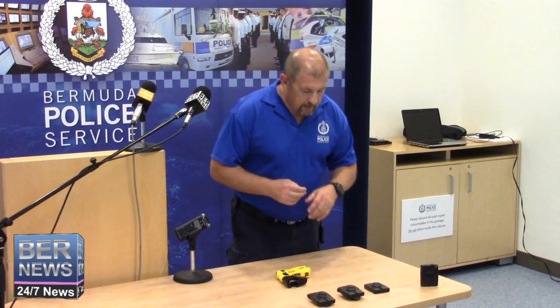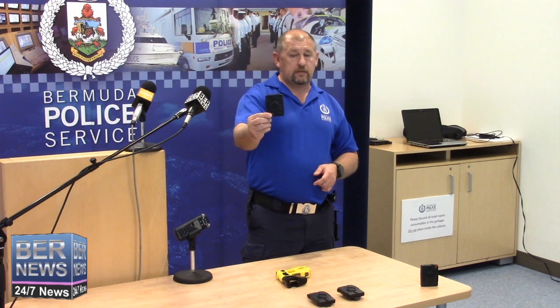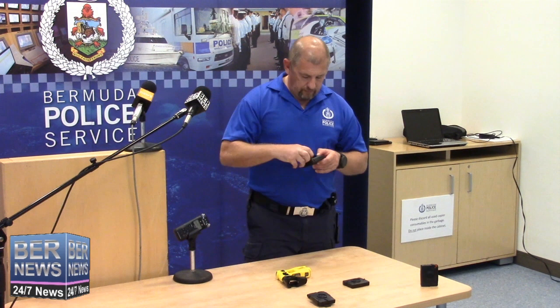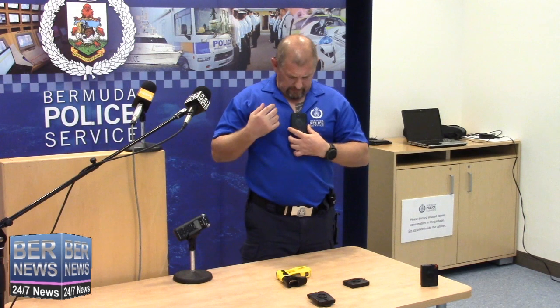Tell us about the technical side of these cameras. The camera comes as a self-contained unit, and it comes with a clip. It basically just clips on the officer's body armour, and it's now ready to go. All the officer has to do is flick the big switch at the beginning, and within 30 seconds it goes into that 30-second loop that the ACOP was talking about.